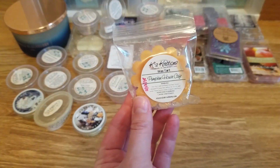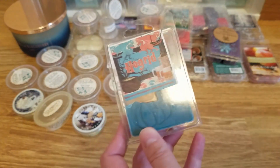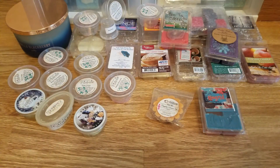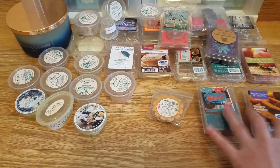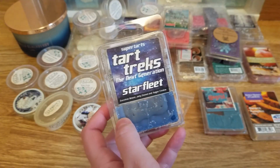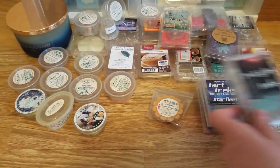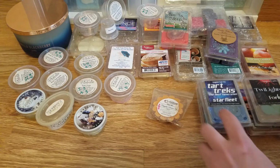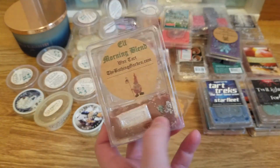So I have this Pumpkin House Cafe from Kay's Creations. Hagrid from Super Tarts, like a shaving cream blend, has 3 cubes. That's going to be a bathroom one, and all these ones were first before that. Banana pumpkin bread, I just don't like this, so I've been avoiding that. I don't know what I'm going to do with that. I might give it away. Starfleet from Super Tarts has 2 cubes left. Forks from Super Tarts, 3 cubes left. That's also going to be a bathroom melt, but I need to melt it with something to tone it down. And then I do have 2 cubes left of the Elf Morning Blend.